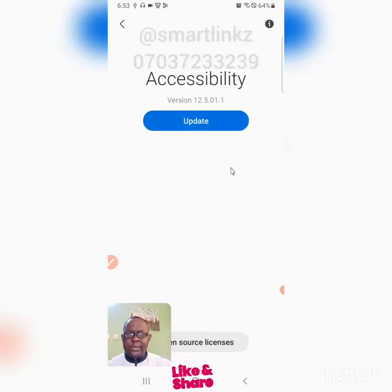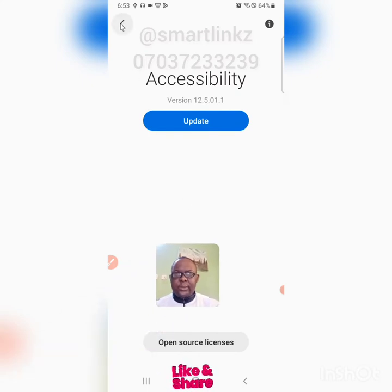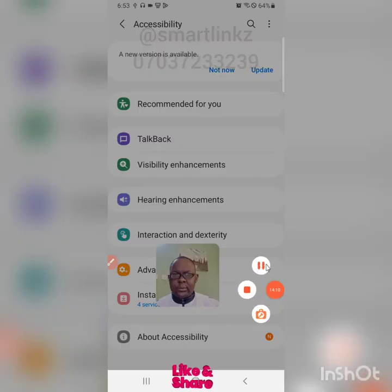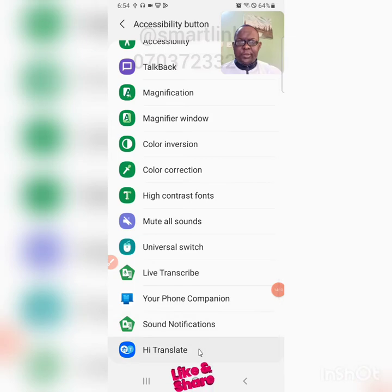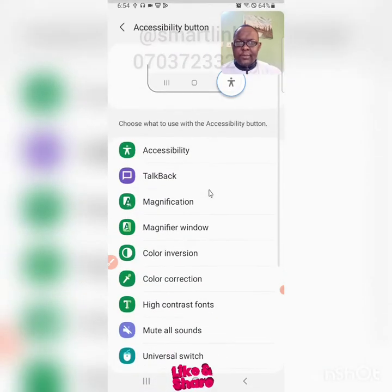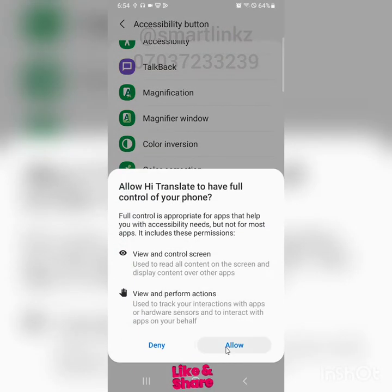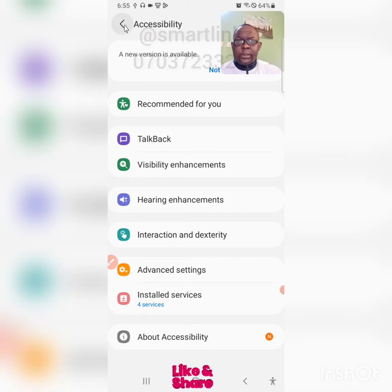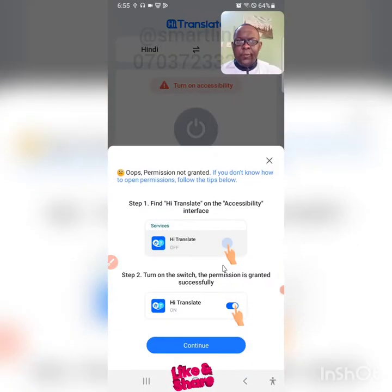We'll go to the accessibility option. Okay, so you grant all the necessary permissions, you come to the accessibility option, which when you get to the accessibility option, you go to the accessibility button, you go to HiTranslate, and you allow, okay? So every phone has its own advanced settings that you need to allow. So just follow the guide from your own phone, okay?